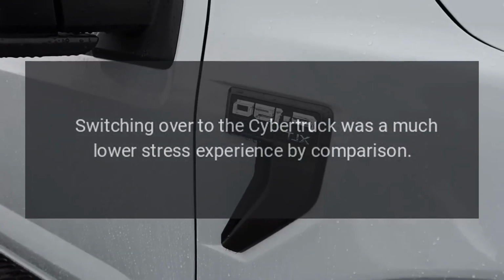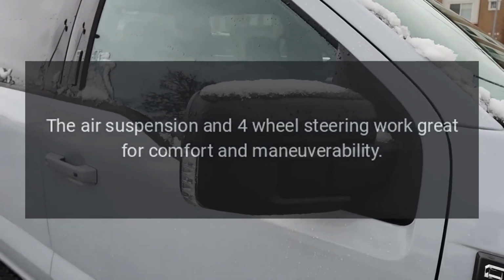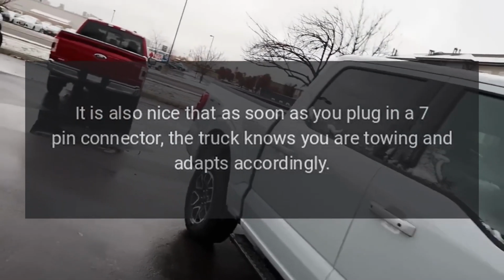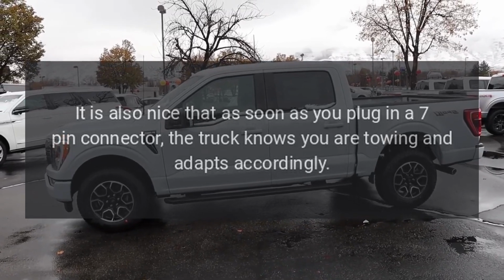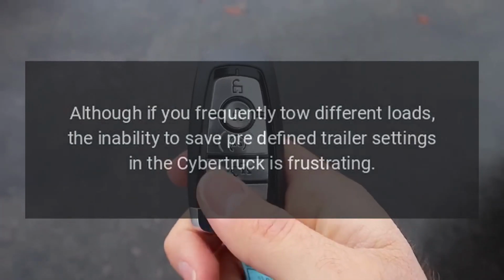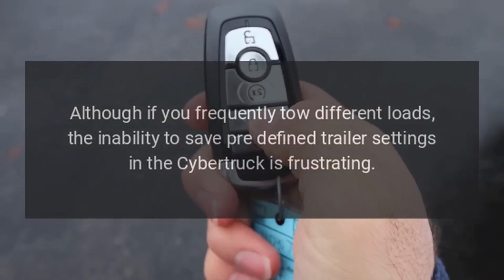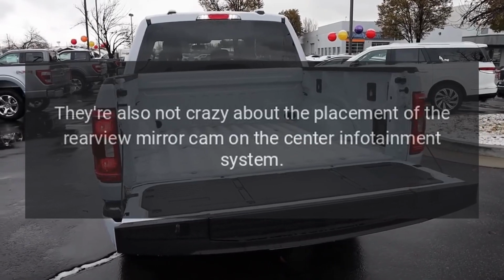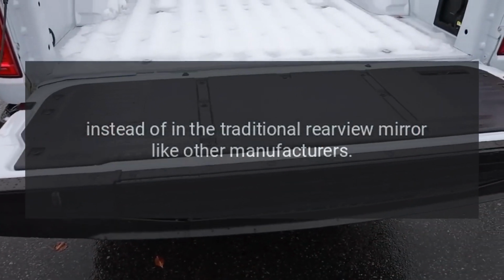Switching over to the Cybertruck was a much lower stress experience by comparison. The air suspension and four-wheel steering work great for comfort and maneuverability. It is also nice that as soon as you plug in a 7-pin connector, the truck knows you are towing and adapts accordingly. Although if you frequently tow different loads, the inability to save predefined trailer settings in the Cybertruck is frustrating. They're also not crazy about the placement of the rearview mirror cam on the center infotainment system, instead of in the traditional rearview mirror like other manufacturers.